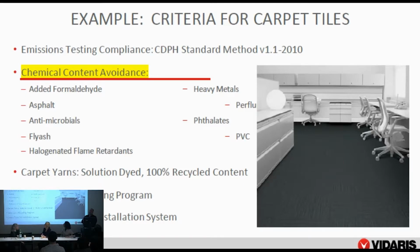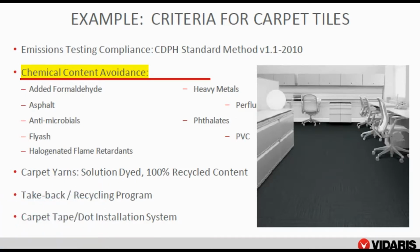If you were to take, for instance, all of those chemical content avoidance measures and say they all have to be met for any carpet tile that's going to be used in your project, you'd find that there are going to be issues related to how many products you've limited the ability to use that can actually meet all these, and I can tell you it's going to be relatively slim these days. There may be issues with availability, with cost. Certainly from a designer's perspective, there's going to be a lot fewer opportunities to use different types of styles or patterns or materials that they might be interested in.